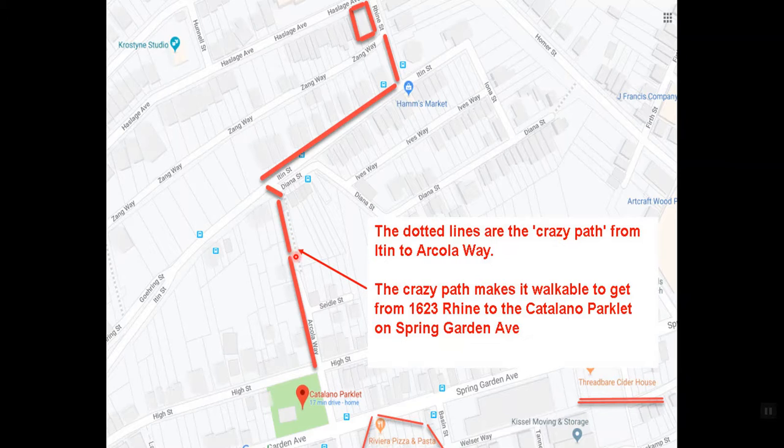You go steeply down the crazy path. That'll put you out on a little road that's barely a half block, maybe a block. And there you are at Catalano Parklet. Across the street, there's the pizza place, and about 2 blocks down is Threadbare Cider. You probably wouldn't want to be taking the boys in for a cider, but it's a place you and Dan might enjoy going now and then.